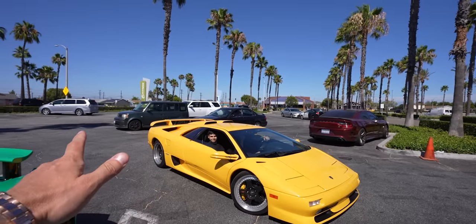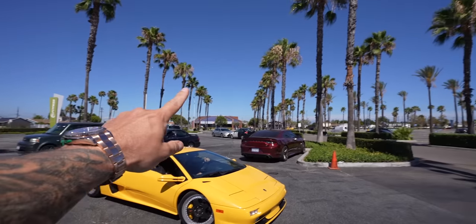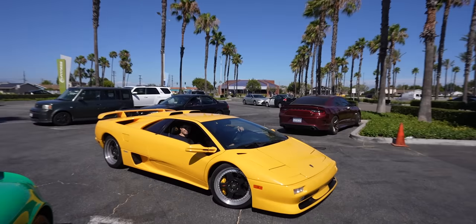That shot right there, with the palm trees on either side and the rose, damn. Absolute fire. What's up, you guys? Welcome back to another episode of Daily Driven Exotics.